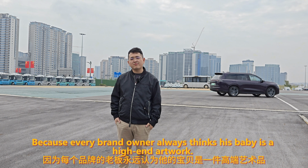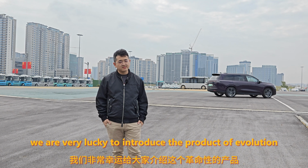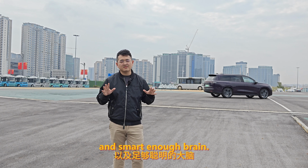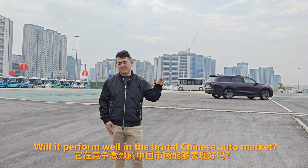is a high-end artwork. Today, we are very lucky to introduce the product of evolution, which brings 6 seats to power modes and a smart enough brand. Will it perform well in the brutal Chinese auto market?